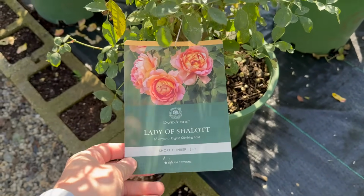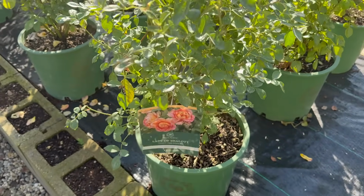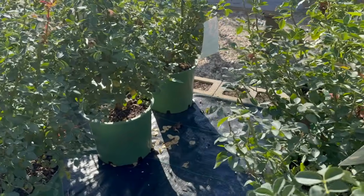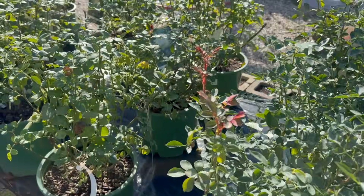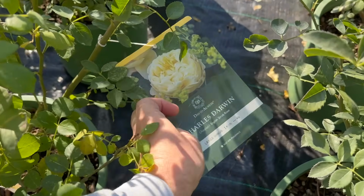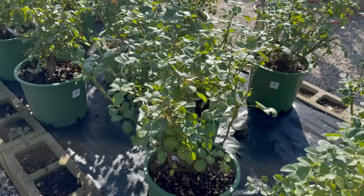I did think about adding this one into our garden. I used to be really obsessed with David Austin's. I actually used to be obsessed with roses. I still think they're so pretty. Lots of Lady of Shallot. Charles Darwin. It's kind of a creamy buttery yellow one.